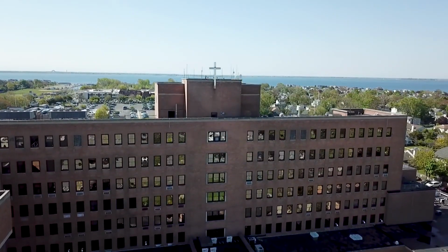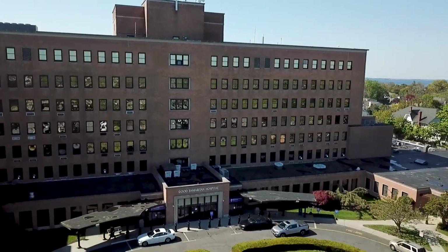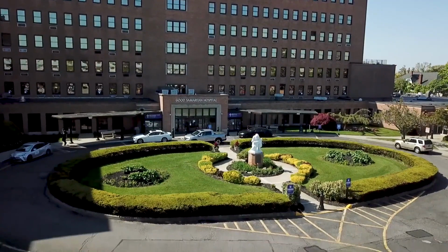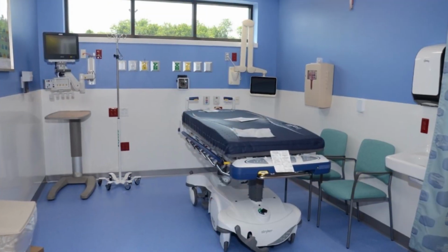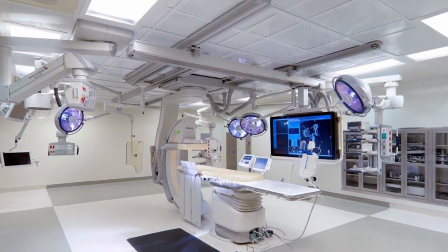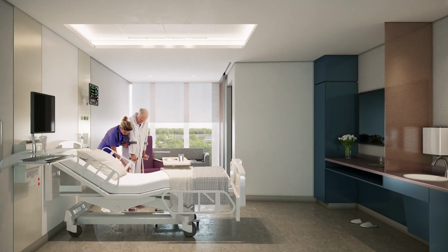We conducted a capacity and utilization study with an outside consultant and our own physicians, nurses, staff, and administrators, and tried to project what the needs were for the community and for Catholic Health Services based on trends and utilization of healthcare for 10 years and beyond. What we came up with was a need for emergency care, surgical procedures, a modernized surgical facility, and private patient rooms to enhance the patient's experience at the hospital.